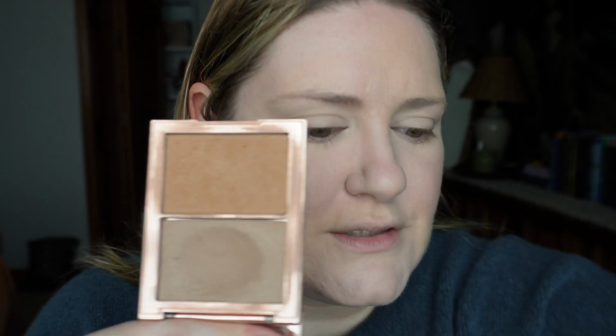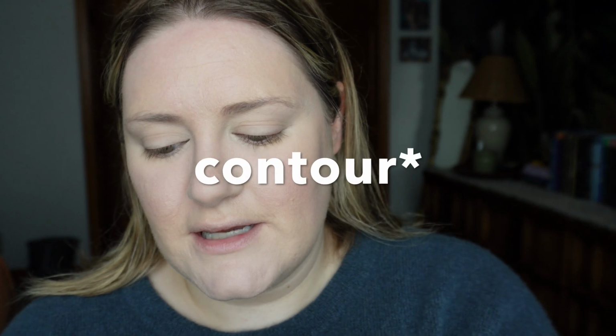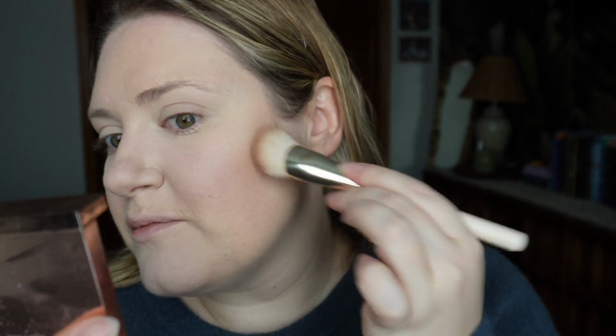Moving on, let's do contour and bronzer. I have this in the shade She's Statuesque. I'm going to use my Rare Beauty blush brush and just do a little bit of shaping on the cheekbones with that bronzer. This thing is just so old. If it still performs, that's very lovely.